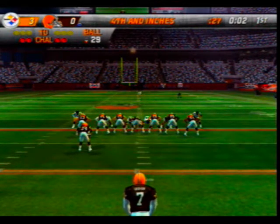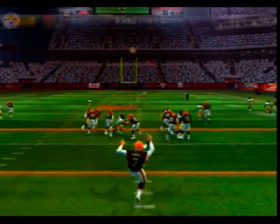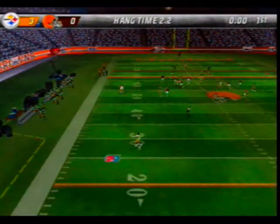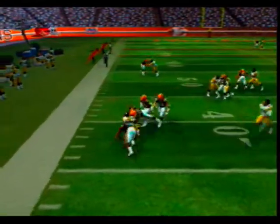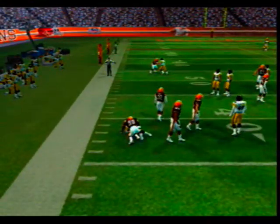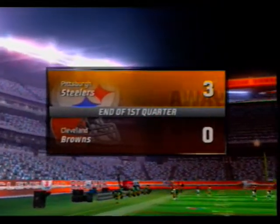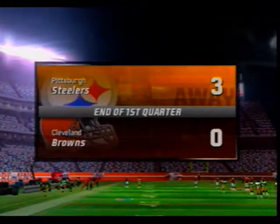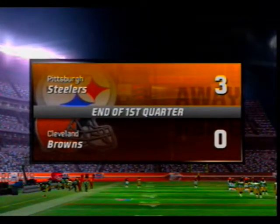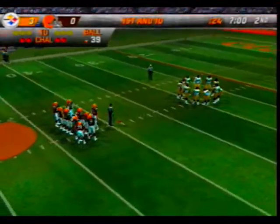Graham will come in now to punt it away. Moss looks like he's ready for the return. From the 31. 38-yard punt. Moss doesn't have a whole lot of room to work with, getting it to the 39-yard line. After one quarter of play, the score is 3-0, Steelers. And we're ready to start the second quarter.